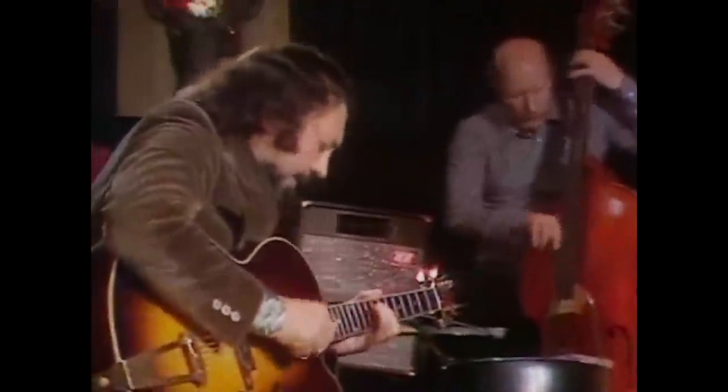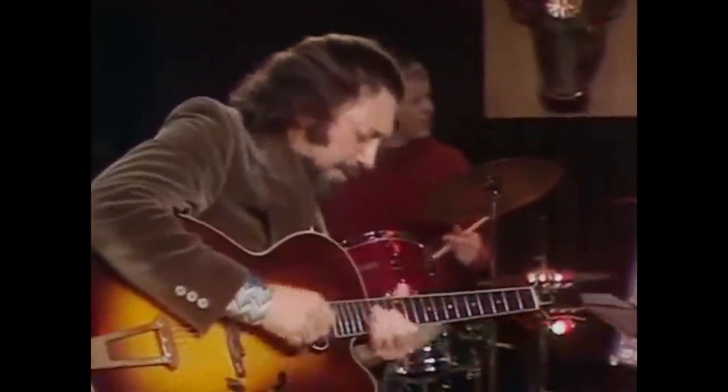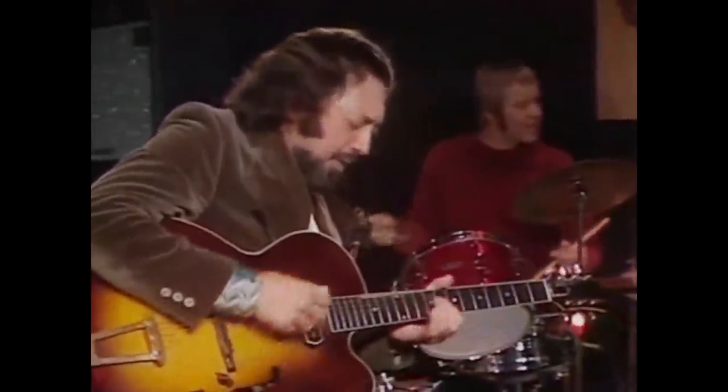This move by Gibson made sense considering Kessel seemed to have been a Gibson fan. The main guitar he used early in his career was a 1946 or 47 ES-350.